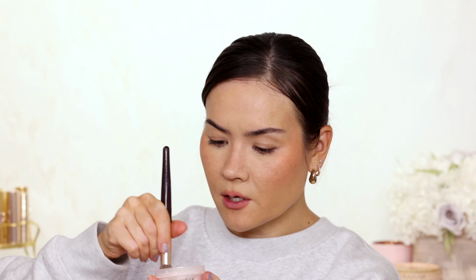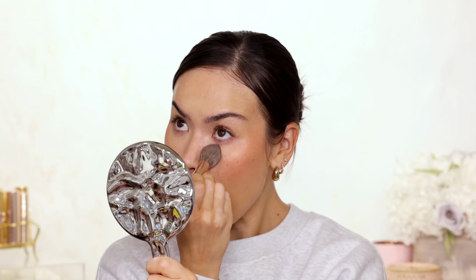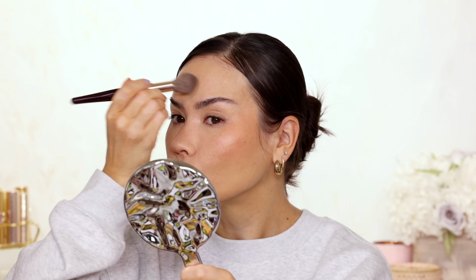All right, I'm gonna quickly set my under eye and just the center of my face with this pink powder from Dominique Cosmetics. And then I'm gonna set the rest of my face with the One Size Turn Up the Base Powder Foundation. How nice.